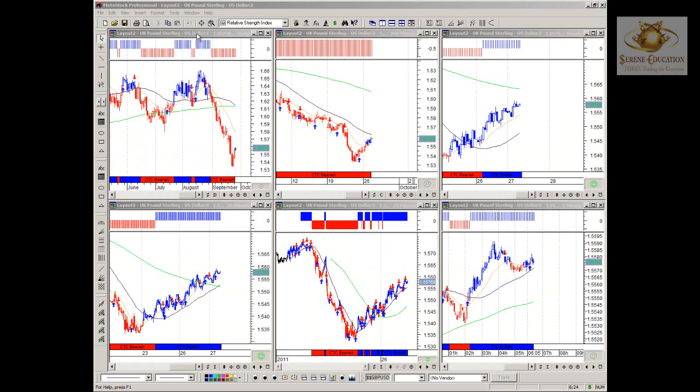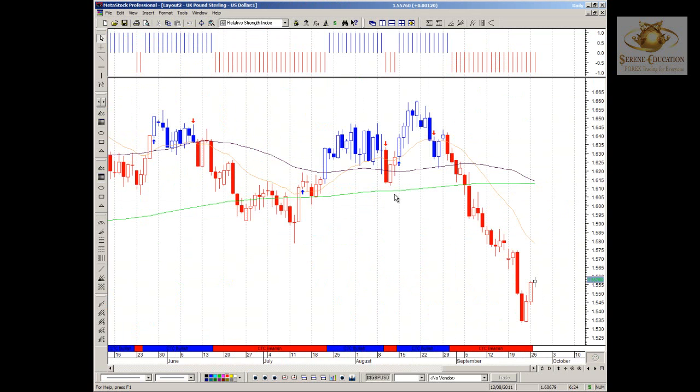Good old cable. Sterling against US dollar. I notice this massive drop. Very good negative extension to the downside. If you drew your trend line on here, you'd see the rapid pace it's going. And now we're testing this upper end of this trend line, for example. Could we see a potential consolidation taking place?